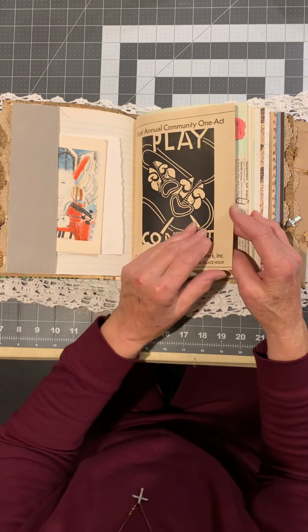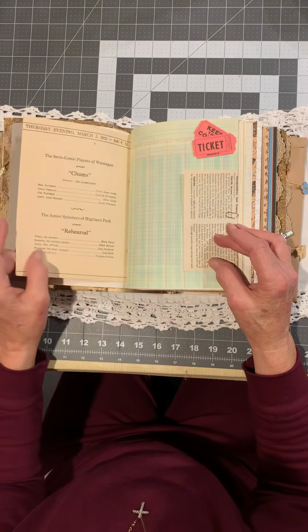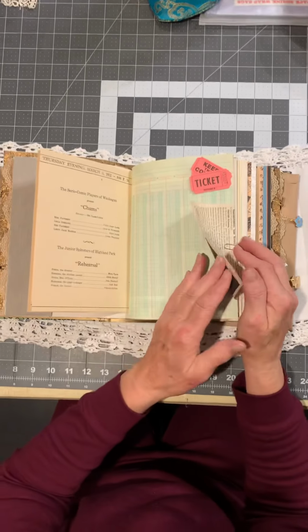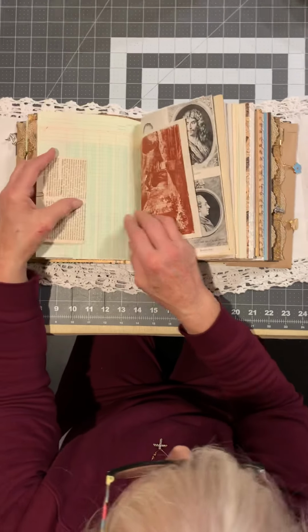This 1932 plate, but it's vintage. This is an old encyclopedia page, and it's about the theater. And I just folded it up because there's other things. It talks about the Theater Guild and things like that.